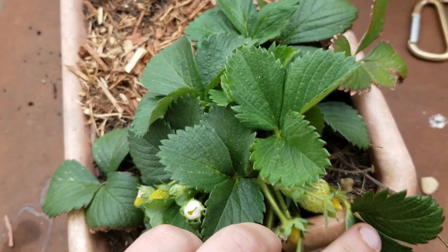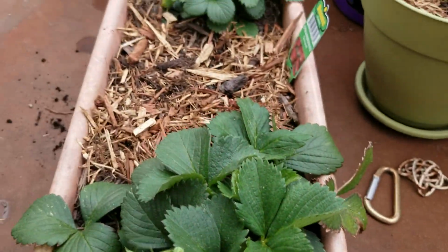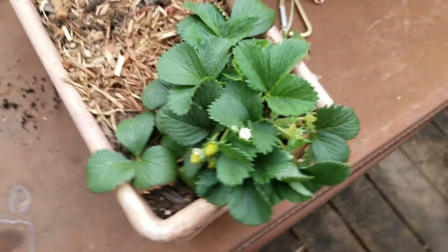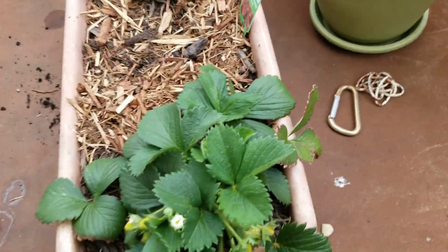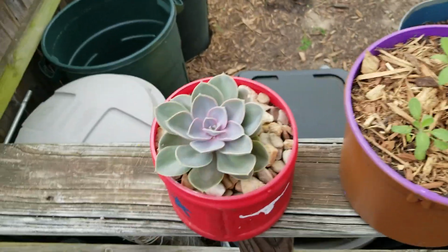There it is. See? And this is already bigger than the little ones that were on it when I got it. I wanted to get a good root system established, but of course, plants do what they want to do, regardless of human interference, so it decided that this is what it wants to do. Here's some more over here.